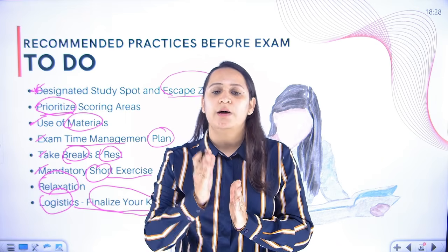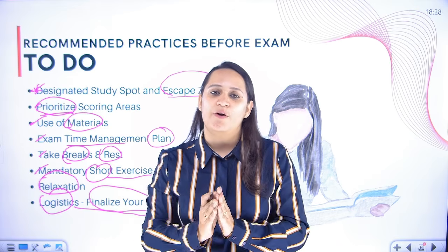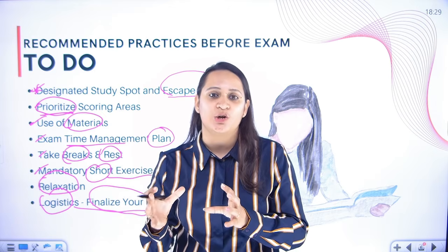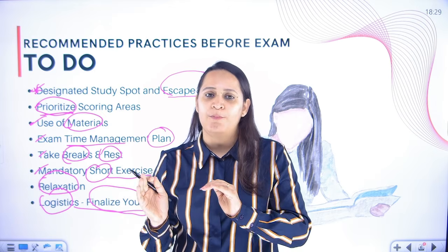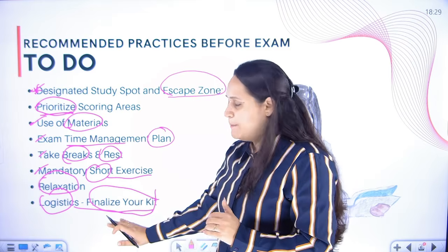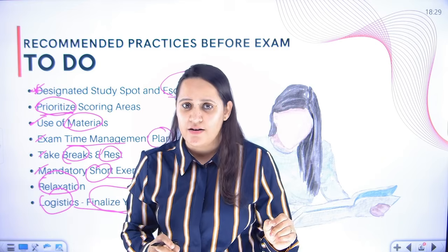Keep everything ready, because morning, once you wake up, you only are going to do revision till afternoon before you enter the examination hall. You don't want to keep any additional activity before the exam. So keep all these stationeries and whatever essential requirements are there prepared. Also pre-plan your travel, how you're going to go to the examination center.